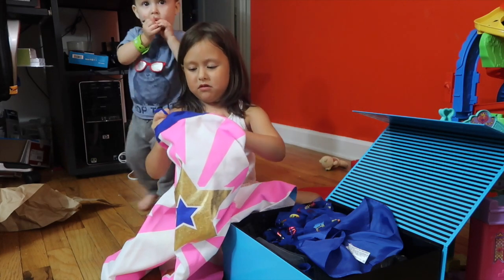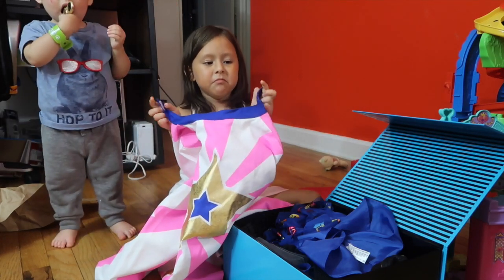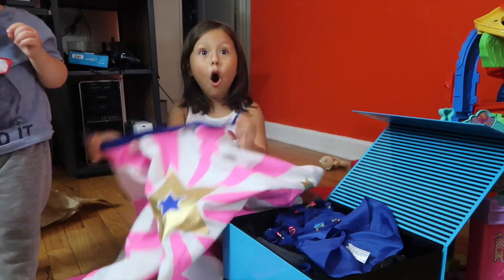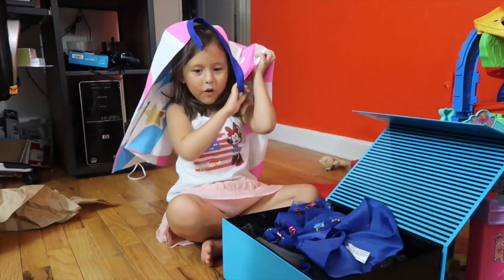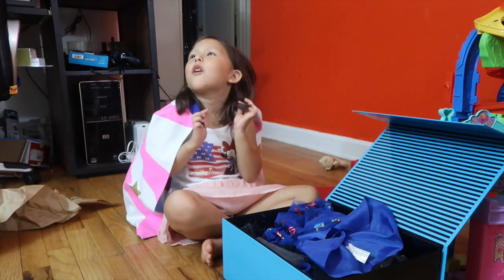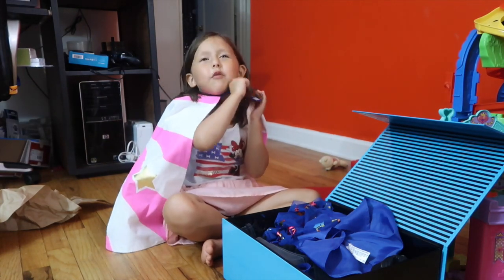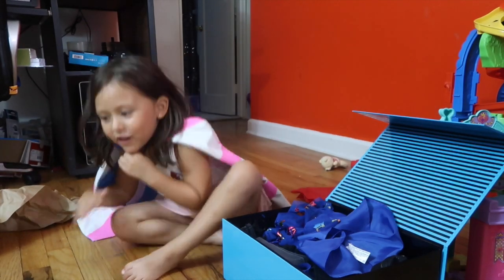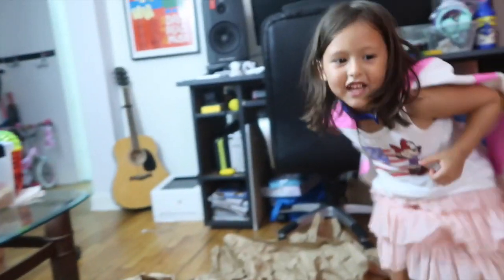You think it looks like a blanket? Yeah. You know what it is? You're touching it. Where do you think you put that? And around your neck. Yeah! And then you're flying in the sky. I can't wait to go. Oh! Can you fly? I can't fly yet. That is so cute!